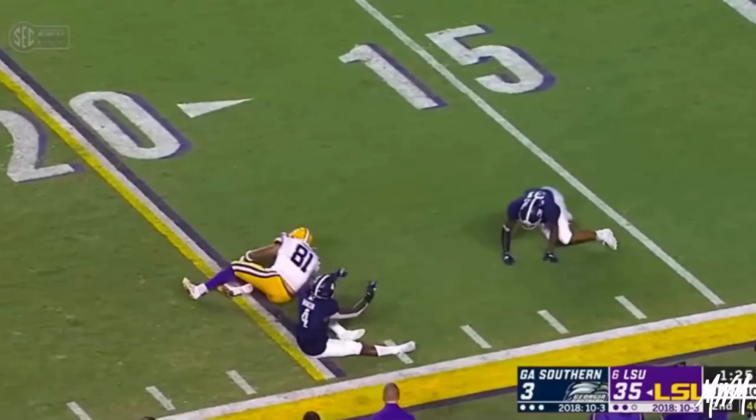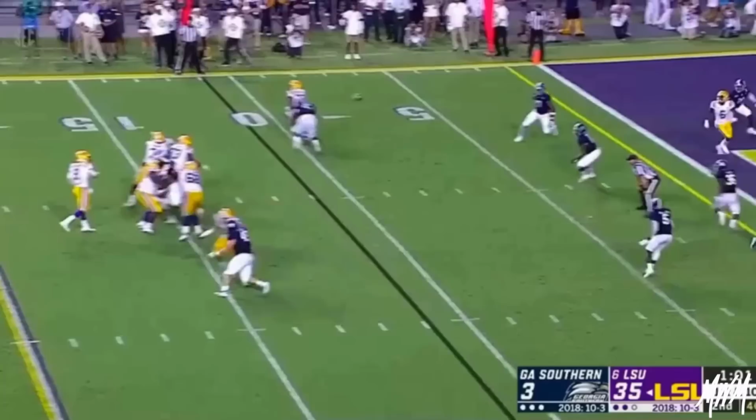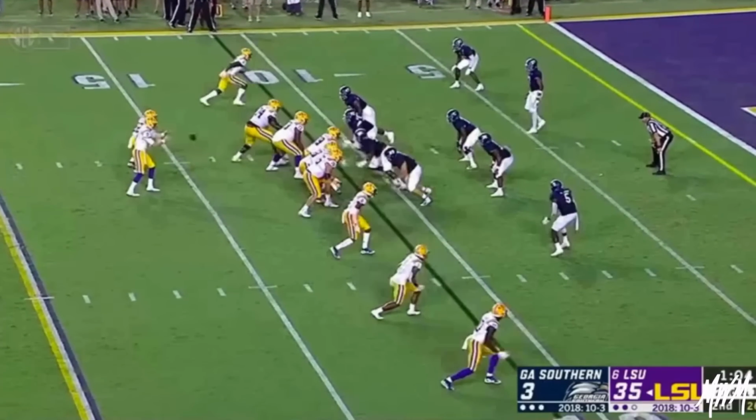Timing and accuracy. Here they are back in the red zone, hit a little skinny post, slant into the end zone for a touchdown, in break. What's interesting about this is 35-3, and I think he's just starting to have a little fun because they give you a 4-3 look right here. Again, technically kind of an under front. You can't really see it, but I'm just assuming linebackers are all shaded to the field, but this is the 3 receiver side for LSU.